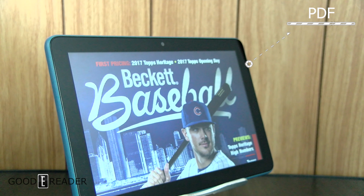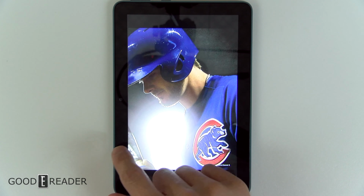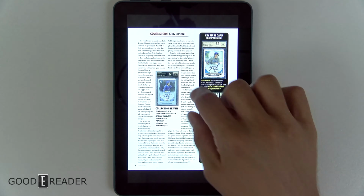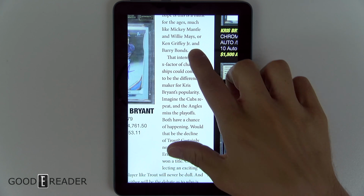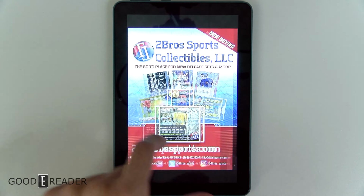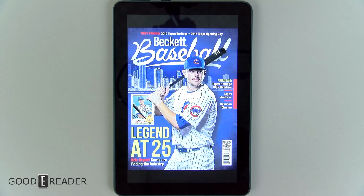Of course, we have to show our go-to PDF that we always show on our devices, and this is to keep everything constant. You can see the colors are very rich on this device. You can see pinching and zooming is very quick. On the stock reading app, you can't long press on anything. However, if you did download any other application, you will be able to do so. The PDF experience is very good on this device, and the quad-core processor makes this very quick.